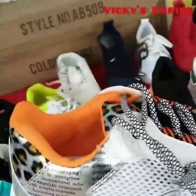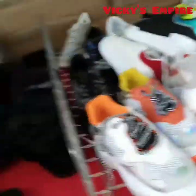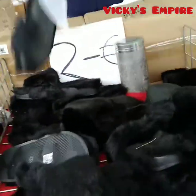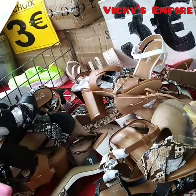Also, this one, it's €5. The easy wear you can put on in the house or during summer is €2. I said it's €2. Okay, guys, see you.